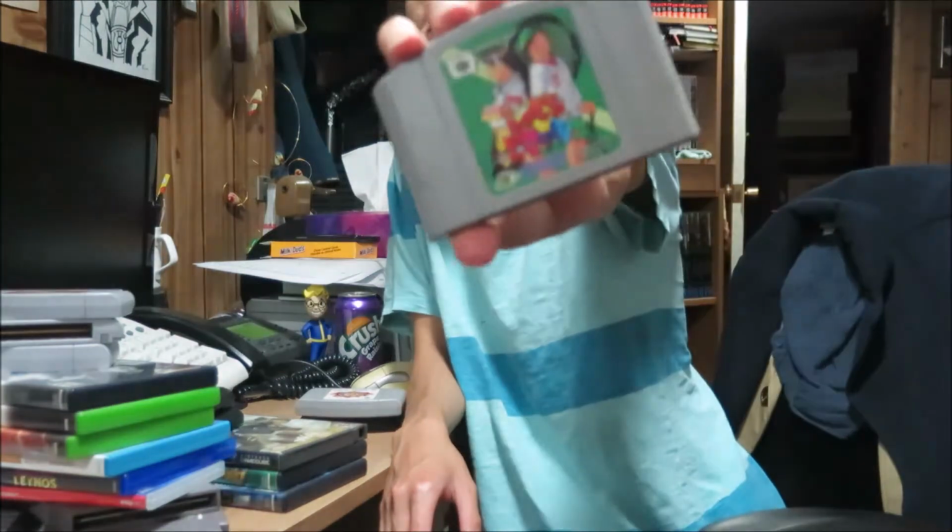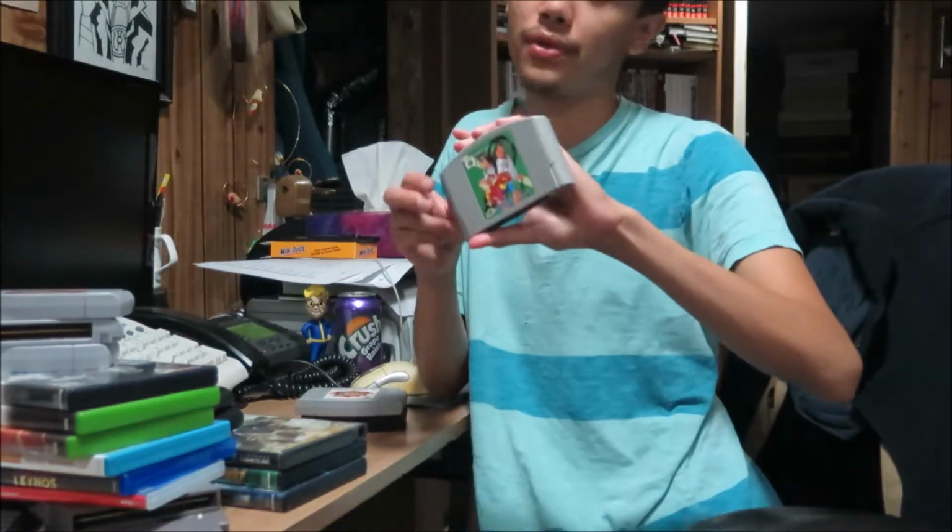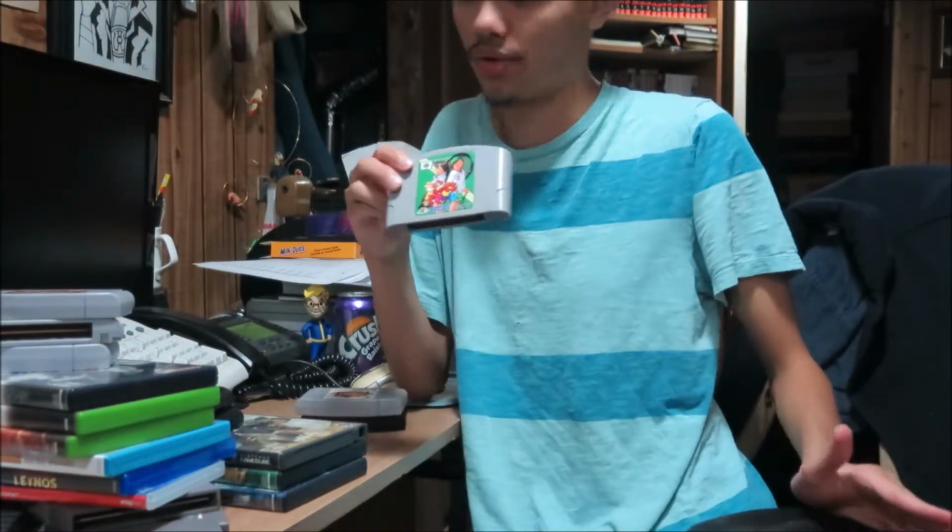This is Let's Smash. This is interesting, because this is one of three N64 games to be released in Japan and Europe, but not North America. In Europe, this game is called Center Court Tennis.